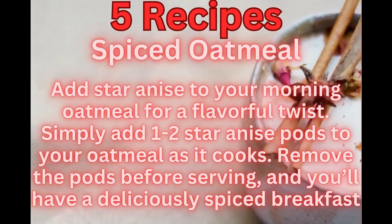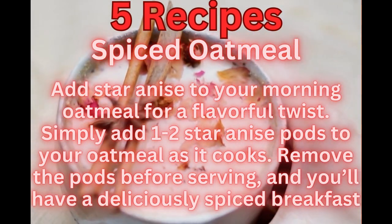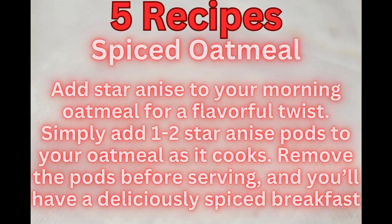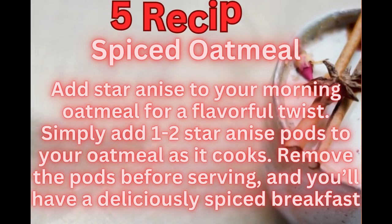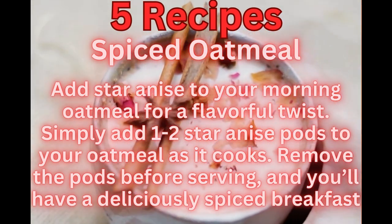Star anise spiced oatmeal. Add star anise to your morning oatmeal for a flavorful twist. Simply add 1 to 2 star anise pods to your oatmeal as it cooks. Remove the pods before serving, and you'll have a deliciously spiced breakfast.